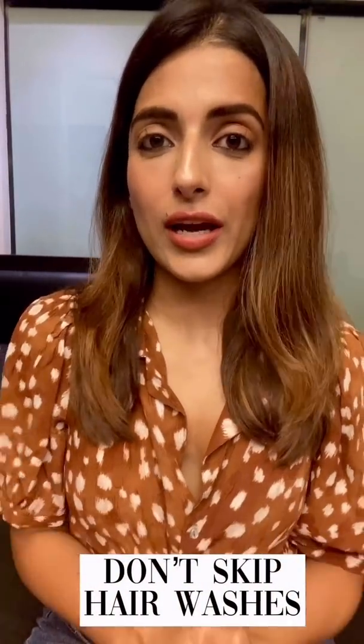So guys, my first tip would be to not delay washing your hair. Wash it as and when your scalp and hair gets oily. If you delay washing your scalp, your pores can get clogged. This can actually cause dandruff, and this also causes acne around your forehead right here.